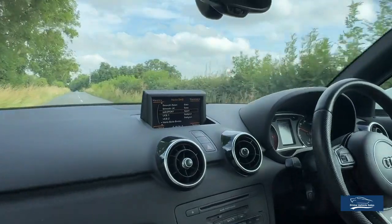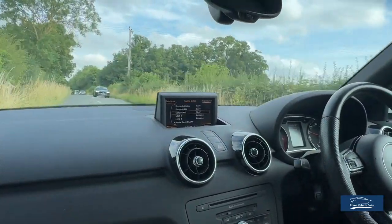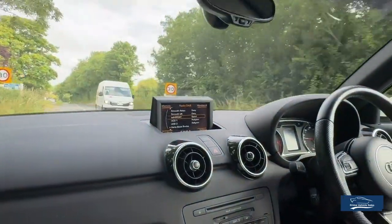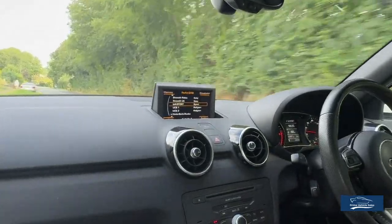Drives superbly. Aircon's nice and cold, which on a nice warm day like today, is very useful. So yeah, overall a greatly packaged little car. Good pedigree, good history, great looking.